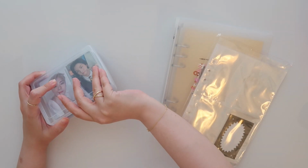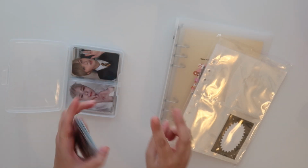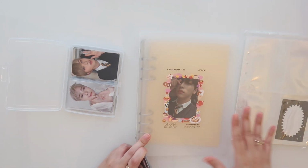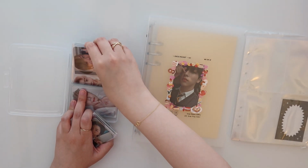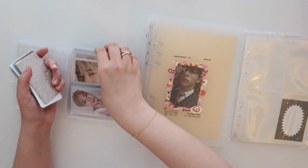Okay, so I did start collecting Kingdom and I haven't actually started their binder yet, like at all. The only thing I've done is decorate the front. So yeah, I actually made a video of that if you want to check it out. But let me grab everything else, and oh my god, what is happening here?